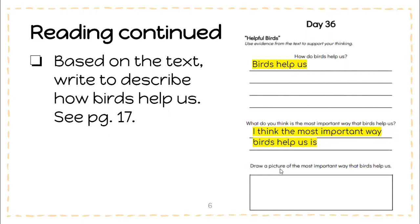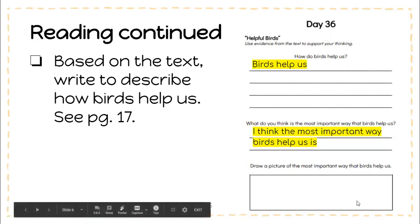Then you're going to draw a picture of the most important way that birds help us. So your picture right here should match what you wrote right here.